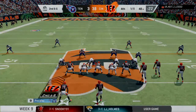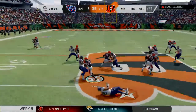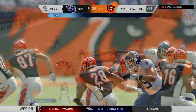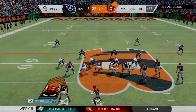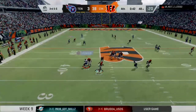Tight end to the right. Move. Behind him, go. It's Mixon on the counter. And for one of the few times here today, this run's not going to go anywhere. The defensive end, Cameron Wake, brings him down. It's 3rd down and 6. Behind him, go. Throwing on 3rd down, Watson.